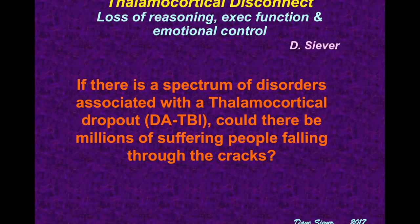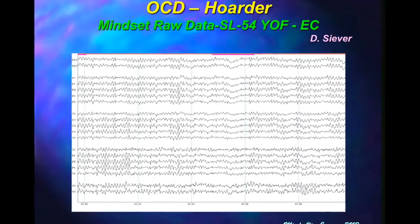There's a whole spectrum of disorders associated with a thalamocortical dropout or disconnect. Could there be millions of people who are suffering and are falling through the cracks? And I think there are. I think it's because medicine doesn't understand what this disorder is about. And that's why I'm presenting this.